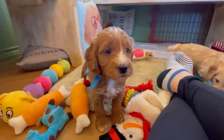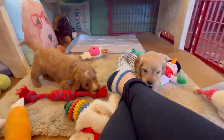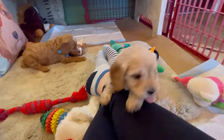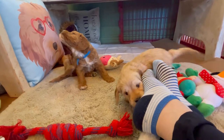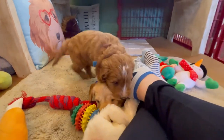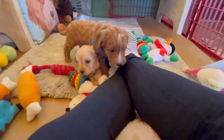Hello, hello, hello. Hey, everybody. We're here with Boston's mini golden doodles, and they are 5 weeks and 3 days old. Can you believe that? Actually, I'm sorry, 5 weeks, 4 days old. I think 4 days old. I'm sorry, I'm getting my time mixed up. But here we are. We're playing.